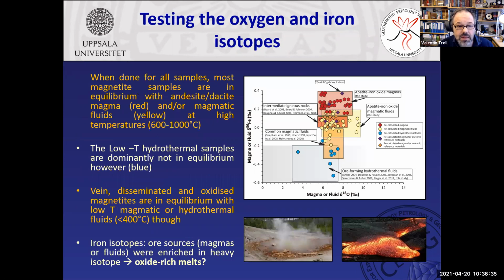If we do that for all the data we have, and we try them for different equilibrium compositions, we find that the red data are in equilibrium with magma, and the yellow data points are in equilibrium with high temperature magmatic fluids. Here we get a very good indication that there are variations depending on exactly what we assume to be the crystallizing agent, but it changes the overall model very little. It's still all in the magmatic area of this diagram.